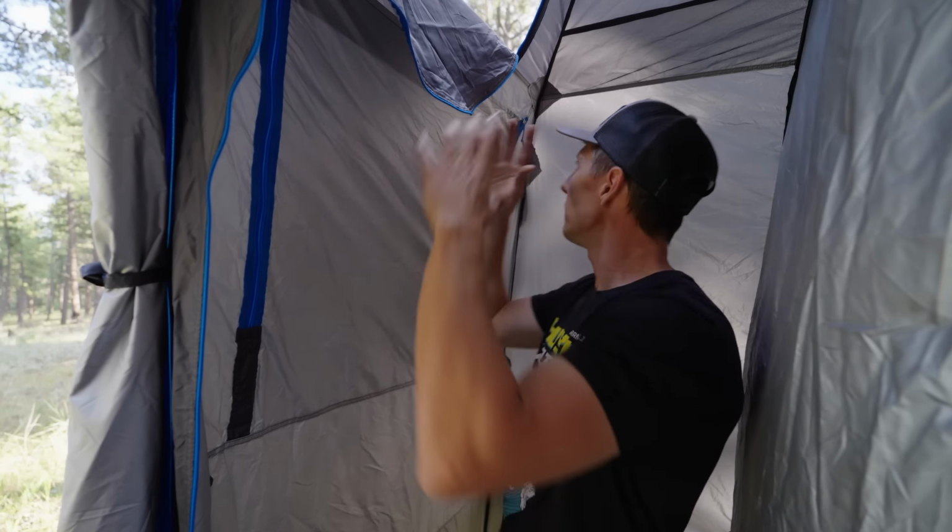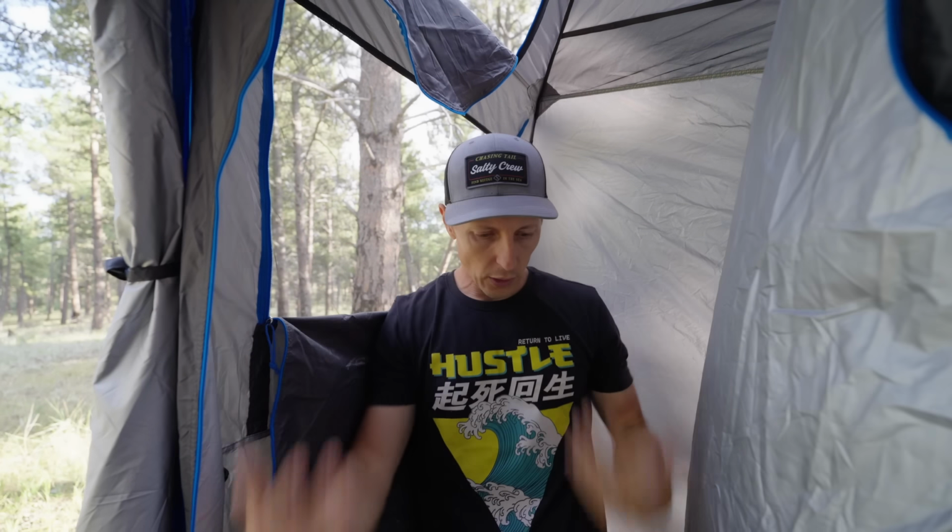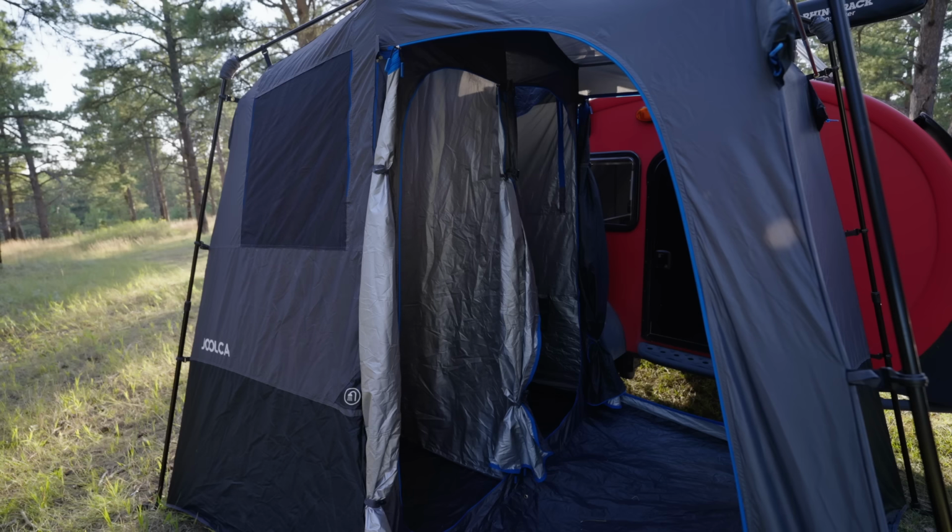And that's the other thing I love, ventilation everywhere in these. So in each room are windows that open, the doors fully open, and then in each one of these changing rooms, you have little vents.